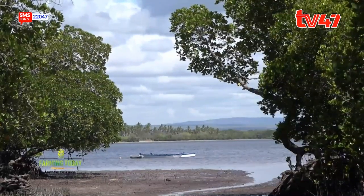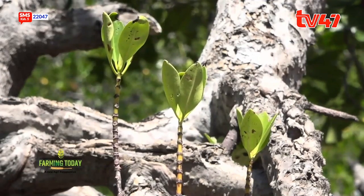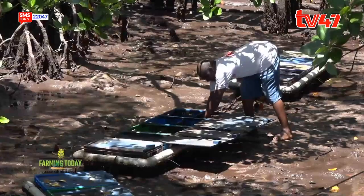This time round, we look at the potential of crab farming here in the coastal region, from farm to fork. And this is what I mean, getting the crabs from their natural habitats right here in the mangrove forest, fattening the crabs in the cages, and finally having a dish of the same on the table.